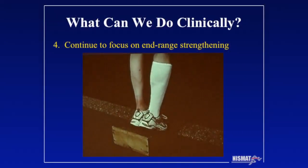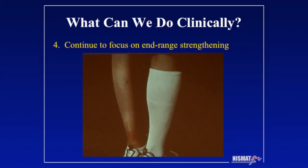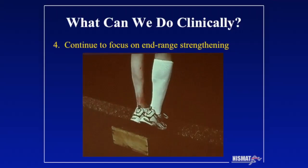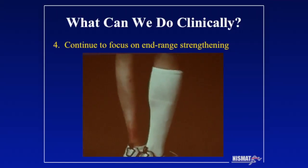And finally, what we can do too is focus on end range plantar flexion strength. We focus a lot of time on plantar flexion strength, but we don't really work in that end range. So this is just an example, and this is typically how we start. We start them in a plantar flex position bilaterally, so they're getting that feedback. This is obviously his involved side, and we start working in that plantar flexion end range.